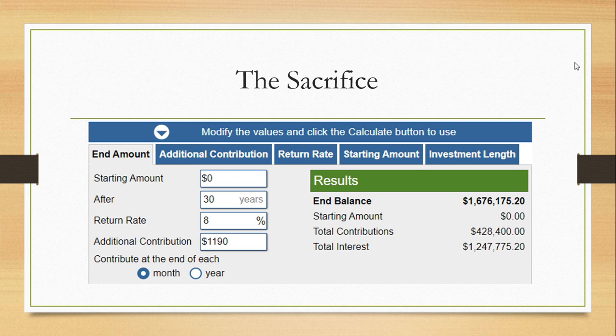Her money made $1.2 million. She put in 400,000. She put in less than half a million and gained $1.2 million, guys. Let that marinate. We got one more for you though.